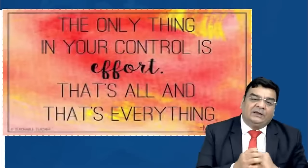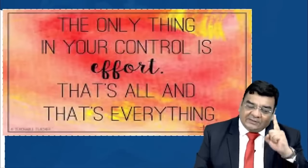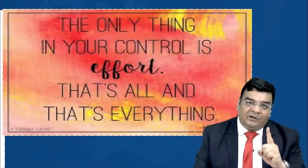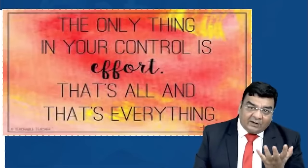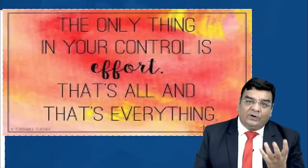The only thing in your control is effort. That's all, and that's everything. So we should not think about what is going to happen. We should not think about what will be our results, but we should focus on the task at our hand. We should focus on the efforts what we are doing.